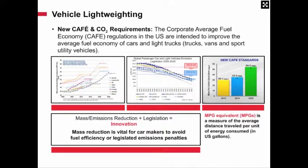In the U.S., the CAFE and greenhouse gas midterm review will happen in 2017 through 2018, with final recommendations happening in the year 2018. And this will help determine whether the long-term targets that we see here will remain as they are projected.